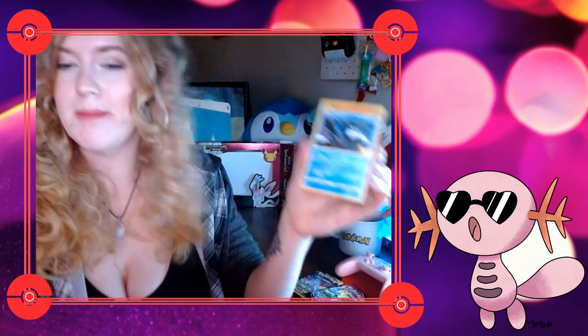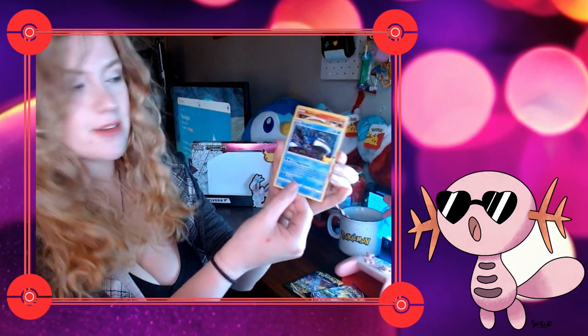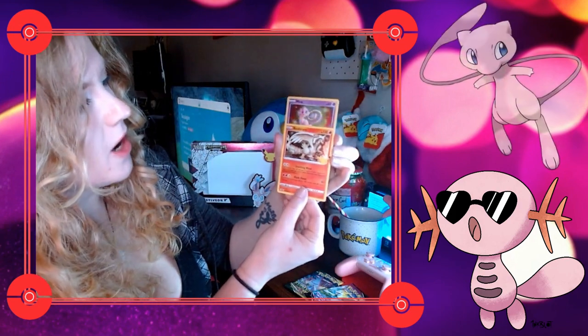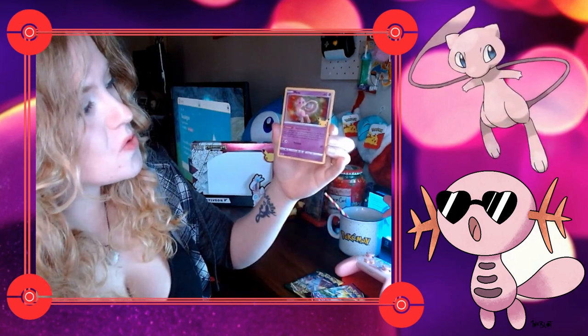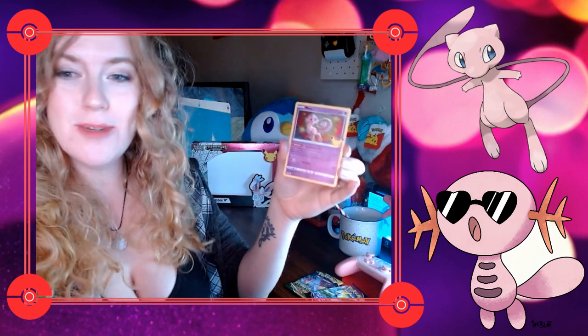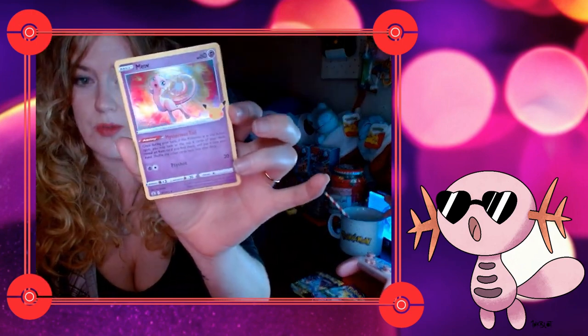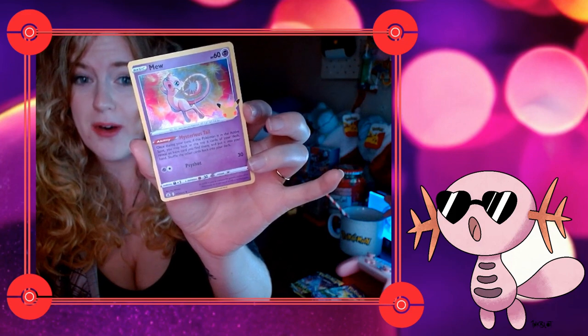I was like, that might be Charizard. It's not, though, guys. Reshiram? Oh, but look at this one, guys! We've got Mew! Oh, my goodness, that's so cute! I don't know what the value of this thing is, but it's adorable, and I can't seem to show this without blinding you guys. Look at that Mew! That is super cute!